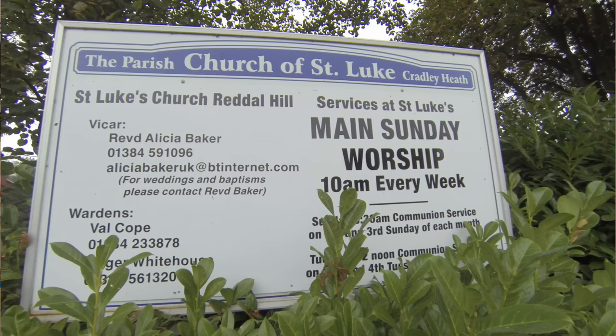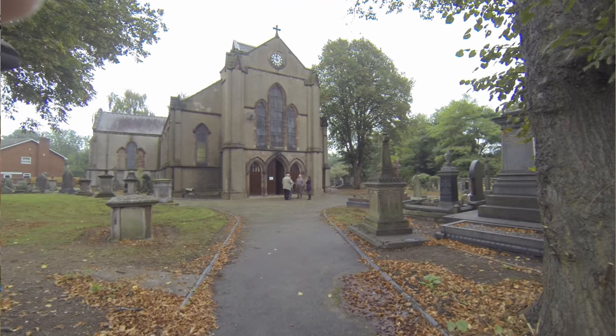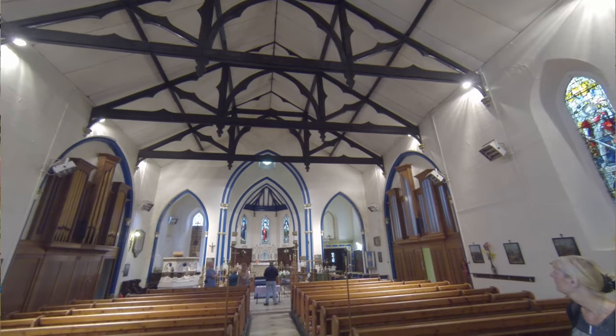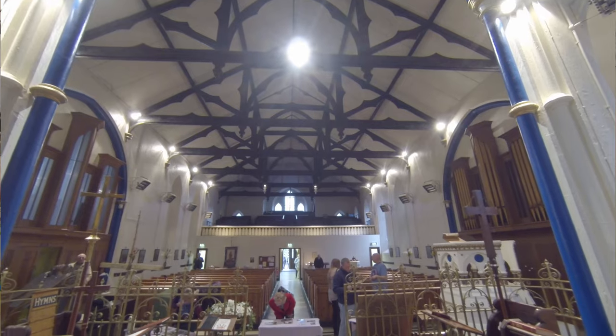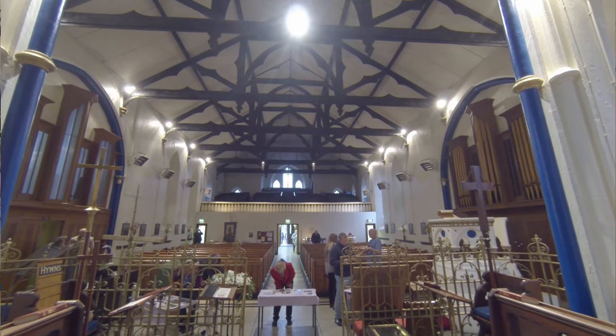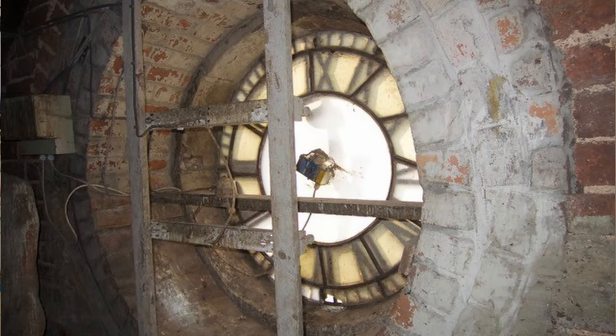So my parents, Mary and Les Billingham, attended St Luke's Church in Cradley Heath for many, many years, and church was a big part of their life. And my dad was church warden for several years as well, and he also dealt with a lot of the maintenance at the church, and one of his jobs was to clamber up ladders to actually adjust the time on the church clock, which frightened us all to death because he was getting on in years.